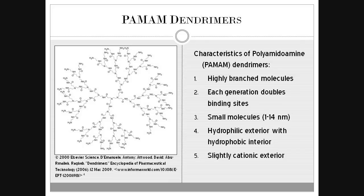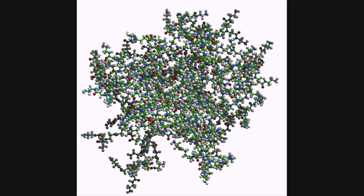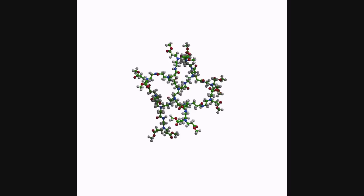Second, each generation doubles the number of binding sites. As you can see here from this animation, each time you add a generation, or a fork in the branch, to the molecule, it doubles the number of available binding sites.